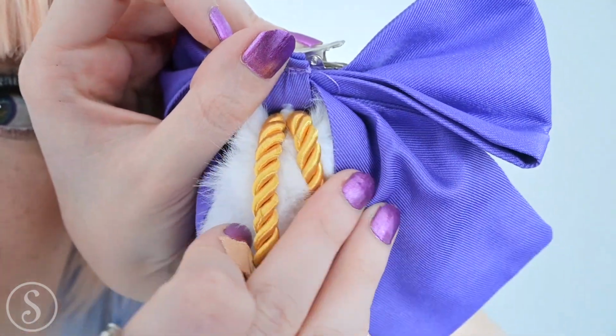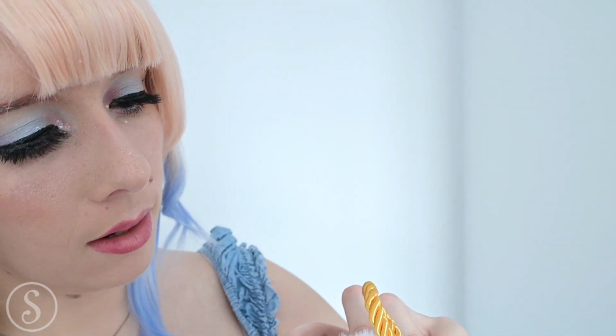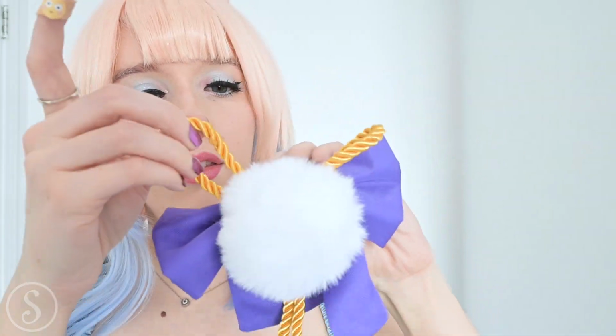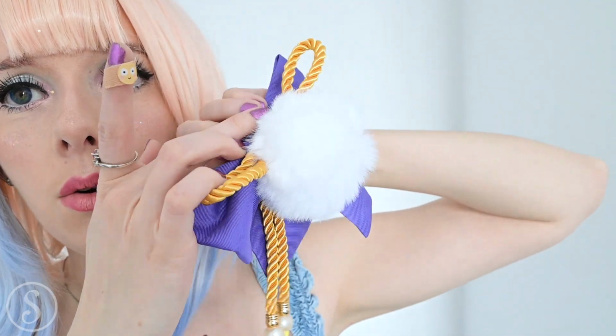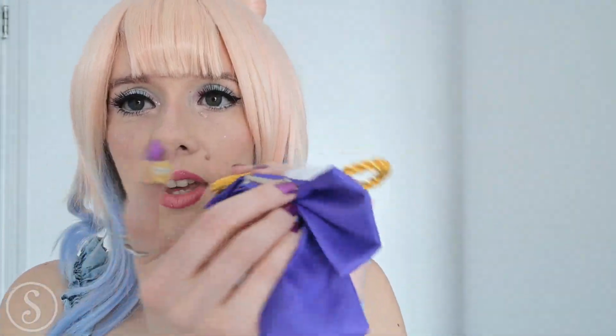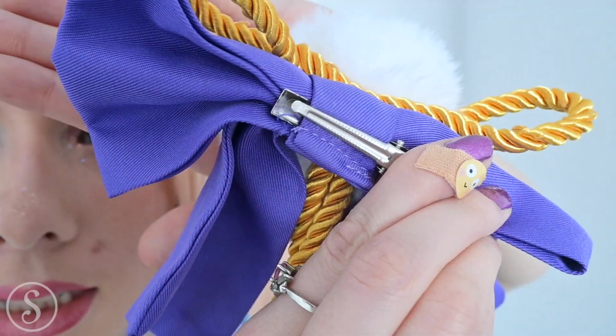This is also just glued on here. This part though seems to be sewn on. So the pom-pom is glued on the yellow strands here, and the yellow part is sewn on the bow. And the back of it, since this part is attached to the headband, is just a clip.